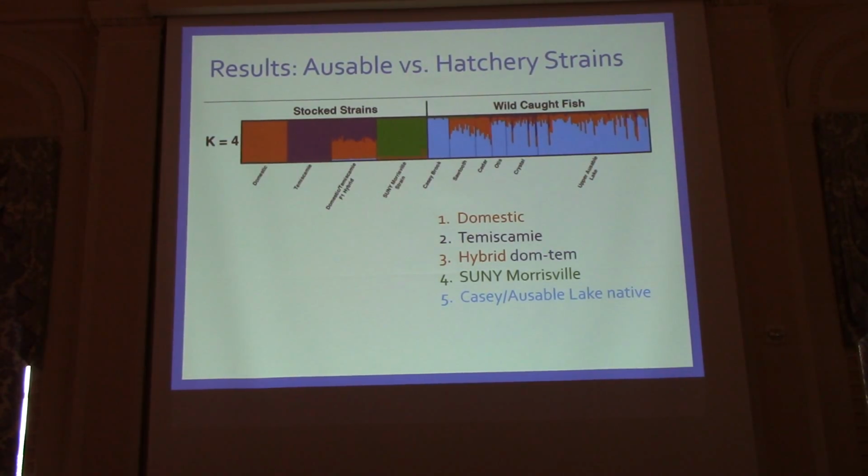The SUNY Morrisville strain is unique from these others. They were actually sourced from Little Tupper Lake, and they've been raised in the hatchery for more than 18 years since they got the source stock. And then on the right, you've got the wild-caught fish. So the blue represents this Ausable Lake sort of native genetics, and then you see multiple introgression of these other colors from the left side. So you see a lot of domestic and Temiscamie genetics coming into these fish. The interesting thing is that Casey Brook here does not have very much, if at all, introgression from the hatchery strains.